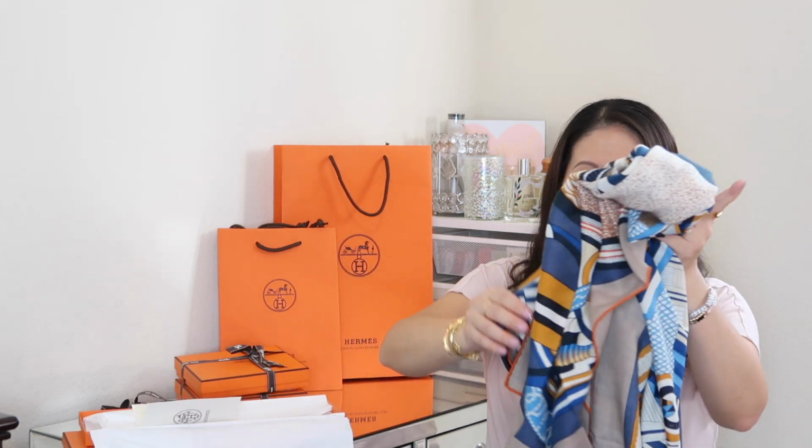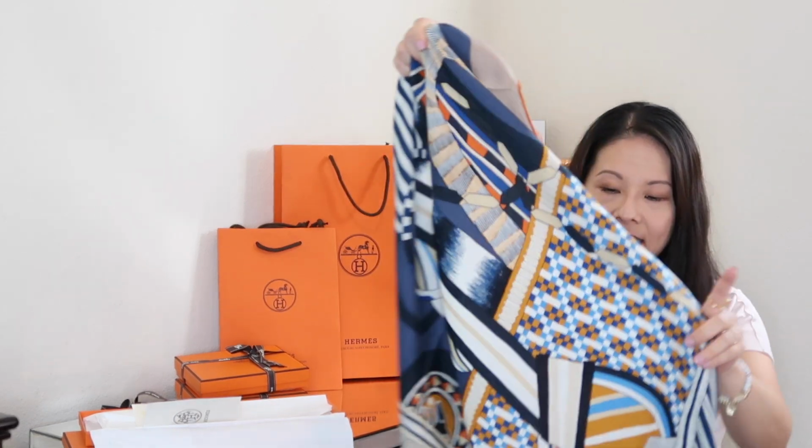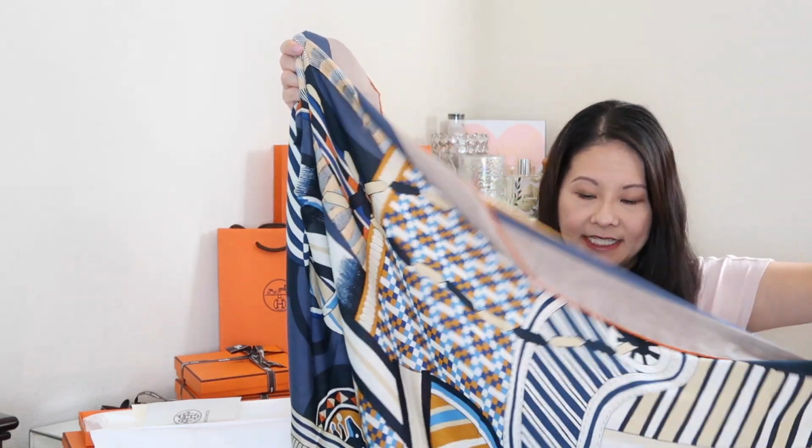So again, this is the La Salle Imaginaire shawl. It's 140 centimeters, and it retails for $1,175 prior to tax. So let me go ahead and show you guys this beautiful pattern up close. But I thought it was just so unique and definitely had neutral vibes, but a little bit of a pop of color and some of that classic Hermès orange.